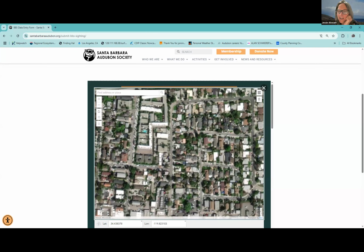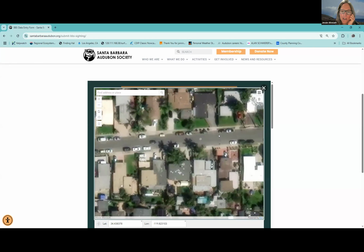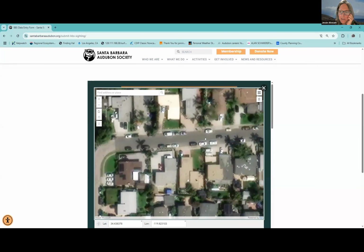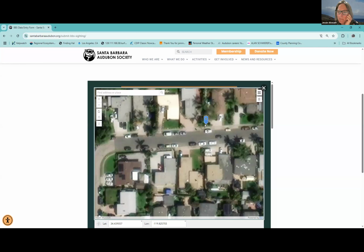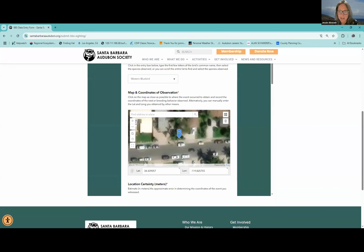Okay, all right, so we are going right along here to the street called Alondra, and there is a dead tree right here, which still looks like it's living in this photo. I don't know when this photo was taken. In this dead tree, I witnessed a bluebird going in and out of a hole. Okay, so now I've got my pin set, so now I'm going to make it smaller so I can see the rest of the form. So that's my location, and it's filled out lat-long.